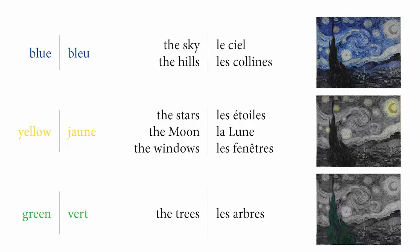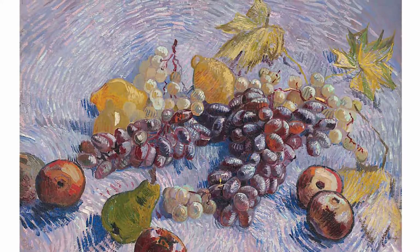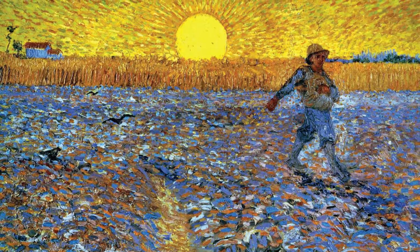Of course, art is about feeling. So if you're reading this to a child, feel free to ask what they like about a specific painting, or maybe where else they've seen a certain color, or even what emotion they associate with the scene in front of them.